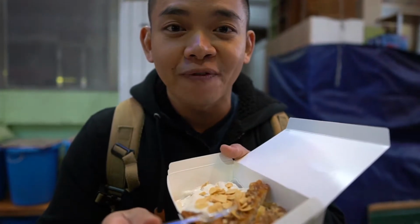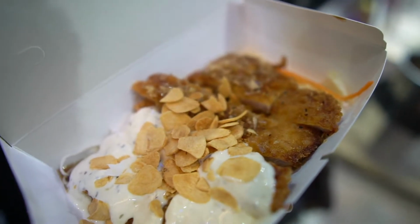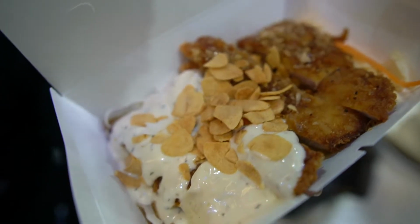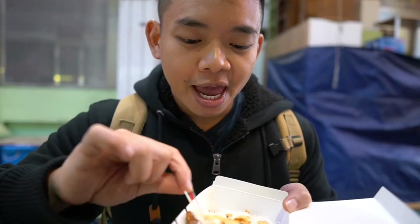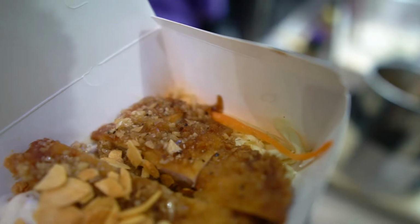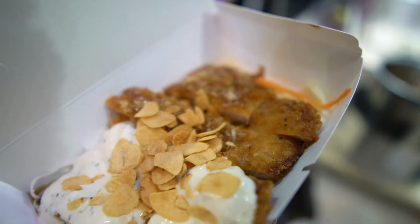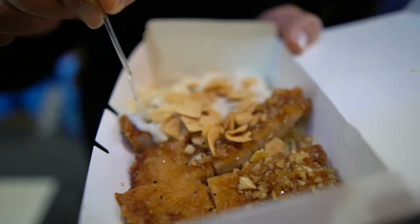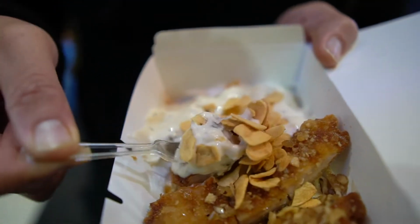The owners of the street food store that had the cheesy croquet were so nice to give us some extra food on top of what we just ordered. It looks like a piece of tonkatsu pork with some, I think, some kind of ranch sauce, topped with a lot of garlic chips, and the other half of the pork is, I think, covered in that garlic soy sauce. Mmm, that ranch really works well with that crunchy, crispy pork and the garlic chips on top, especially if you like garlic, that is so, so good. The more you eat it, the better it tastes.